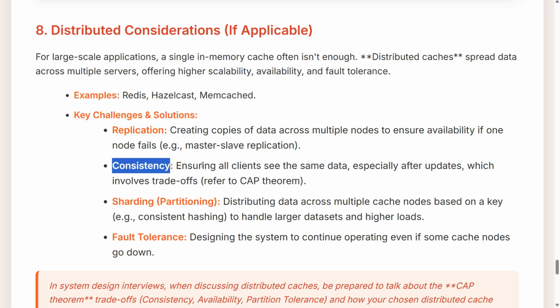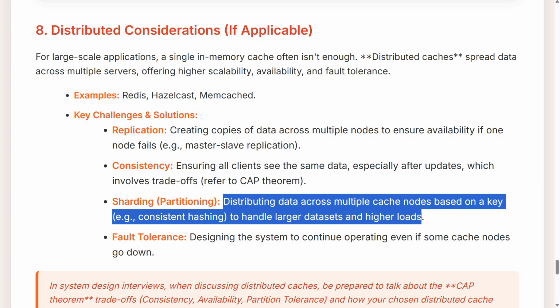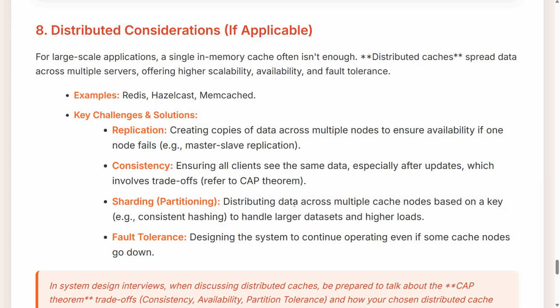Then there's consistency. This is a big one. How do you ensure all clients see the same up-to-date data, especially after updates, when the data might exist on multiple nodes? This involves some really complex trade-offs. Sounds hard. It is. Then there's sharding or partitioning. How do you actually split the data across all the different cache nodes? Usually it's based on the key, often using clever algorithms like consistent hashing, so you can handle much larger data sets and higher request loads than any single node could.